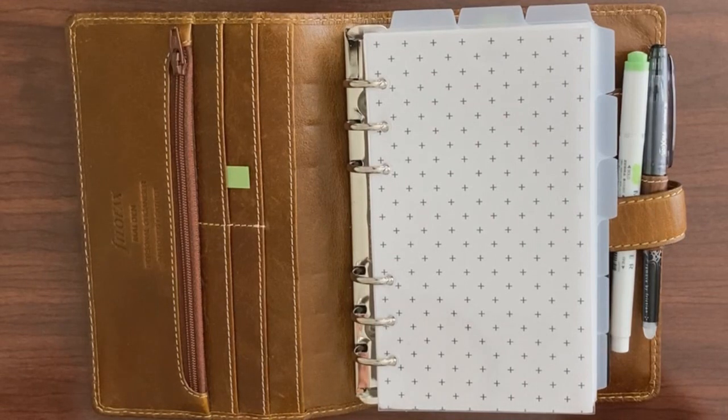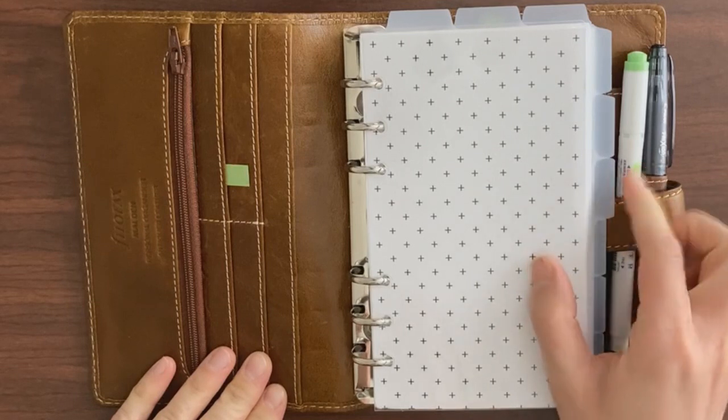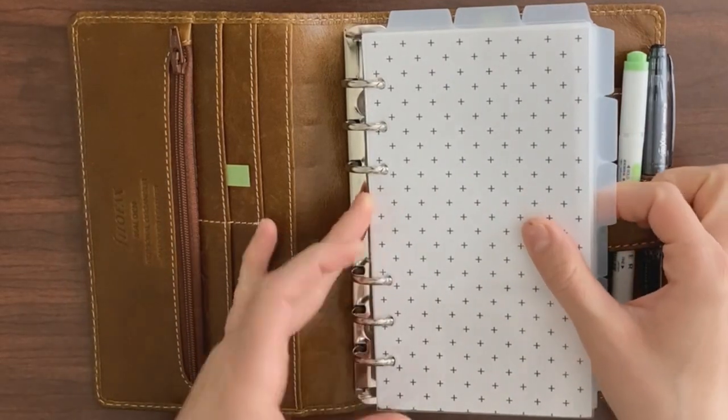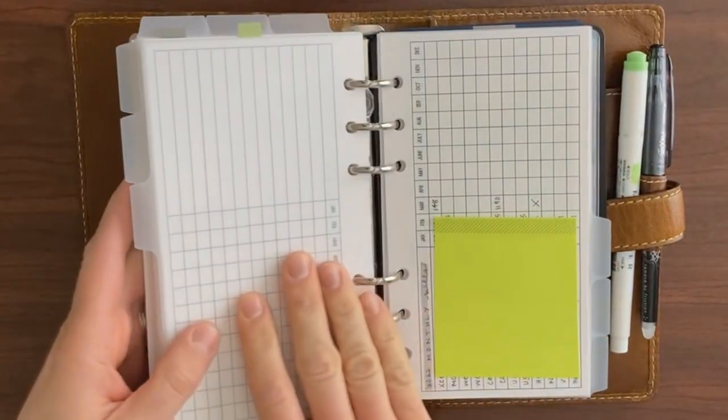from Plans Meet Paper, and today I wanted to come on and give you guys a quick look at how I am budgeting here in my Filofax planner.